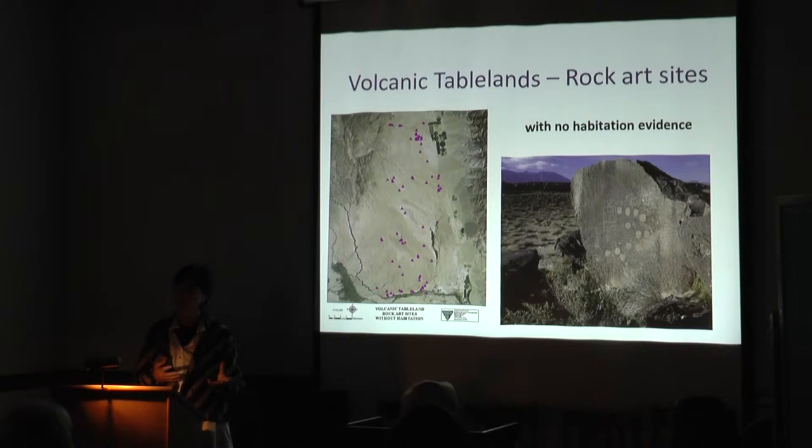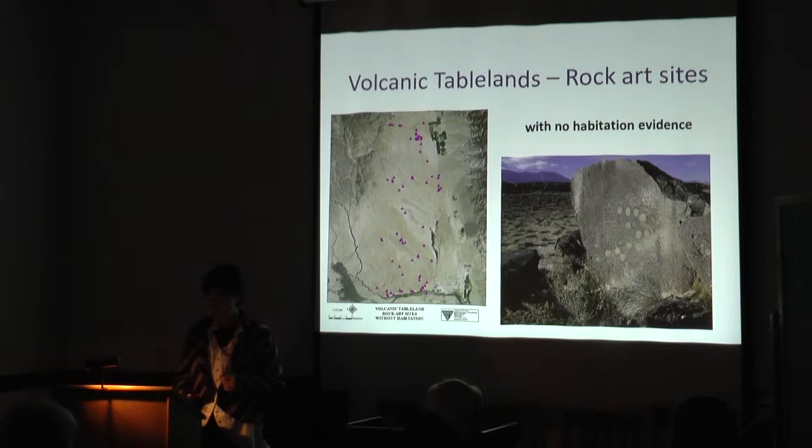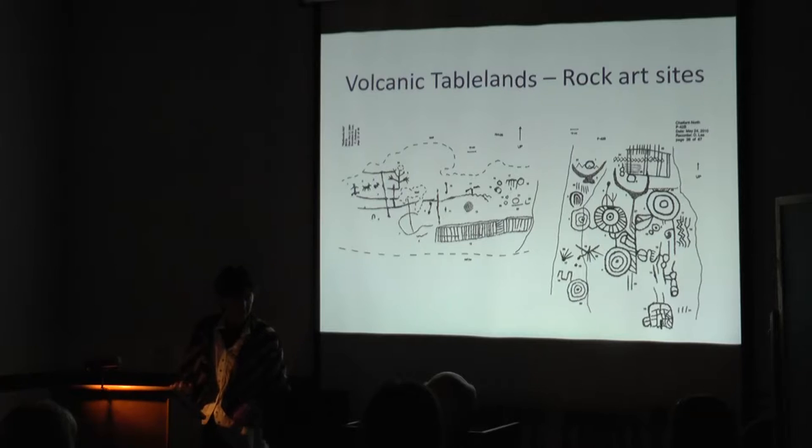Various people have worked on the rock art, various people have worked on the archaeology, but no one has attempted to actually put the two data sets together. And I think this has got huge potential for trying to understand some of those hunter-gatherer activities in the Owens Valley in particular. So, what does it look like?